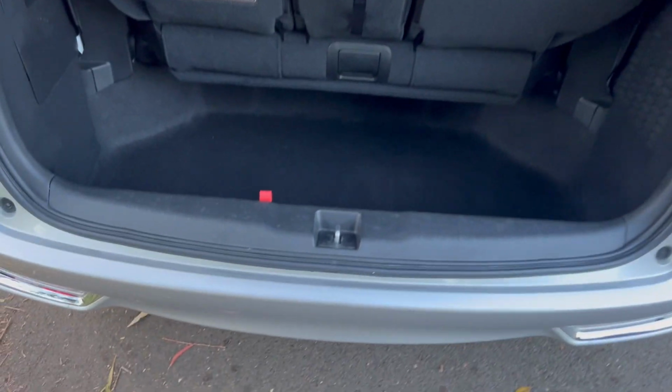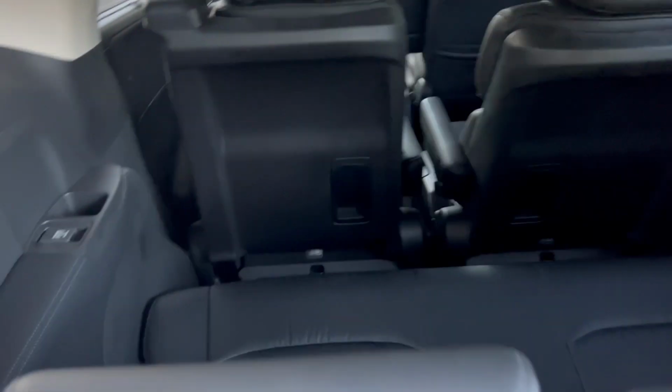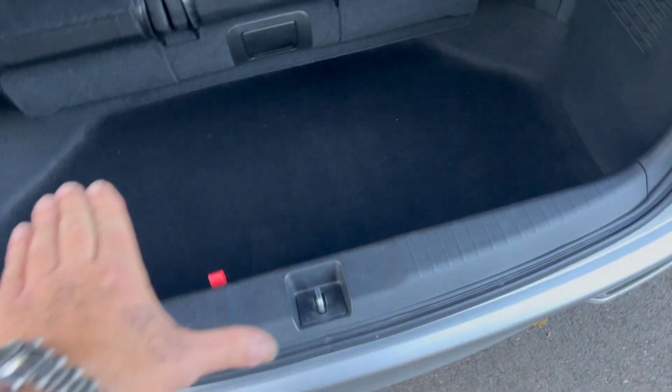Got a nice deep boot in the back. You can fit a couple of golf clubs in here, soft bags. And these back seats, they're also comfortable. You can fit three in the back. I'd say these back ones have never been used on this car. They still feel new to me. But that flips, that flips, that flips. And then, this whole thing folds flat into the floor. I can't do it single-handed, I don't think.